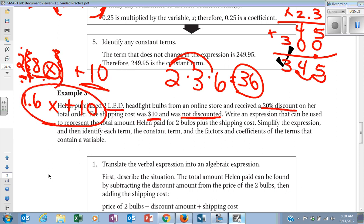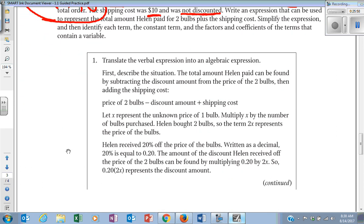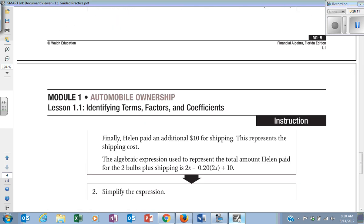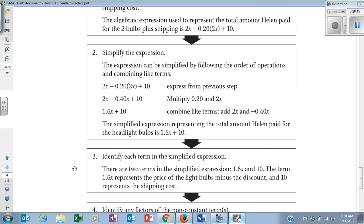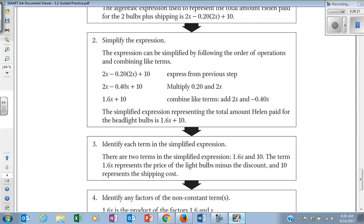Now they're going to get a different way, but at the end, the answer is going to be the same. They're going to do the way where they do the price of the bulbs minus the discounted price, kind of the way that we set it up in the beginning. And I said that just takes longer and we should just do the quicker way. You following me? Watch what they get down here, though. In the end, they get the same thing. Ours is just a much faster way of getting it. What do we think? Good so far?